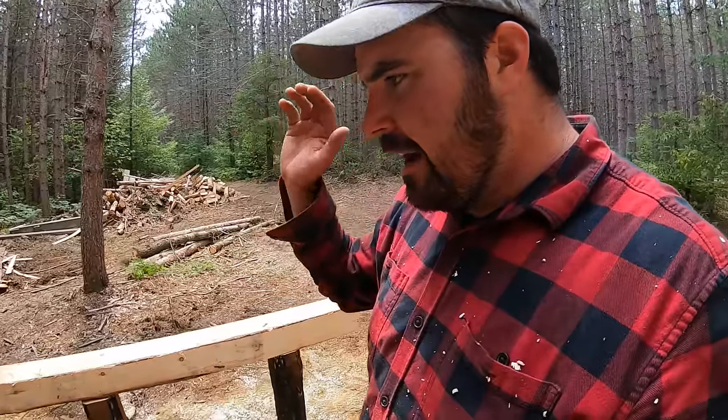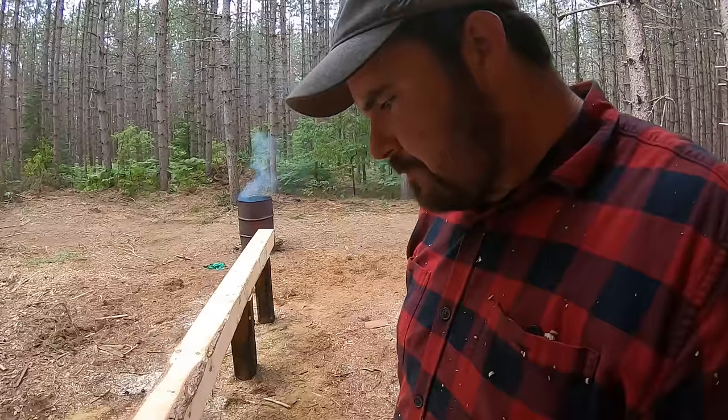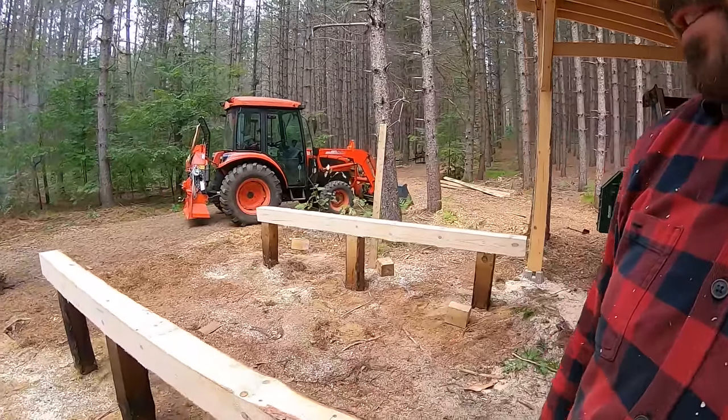Anyways, Dad came out, helped me out. That was a big help for sure. Always helpful having two people, whether it's holding a tape measure or calling out measurements or carrying beams. Big help all around. We have a little look-see at the finished product here.